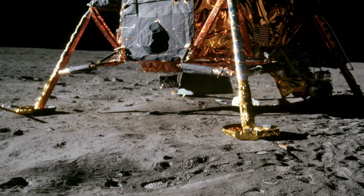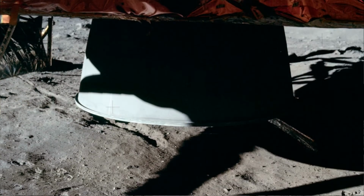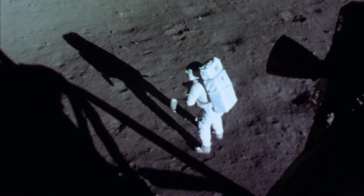This engine did not leave a crater of any size. It has about 1 foot clearance on the ground. We're essentially on a very level place here. I can see some evidence of rays emanating from the descent engine, but very insignificant amount.